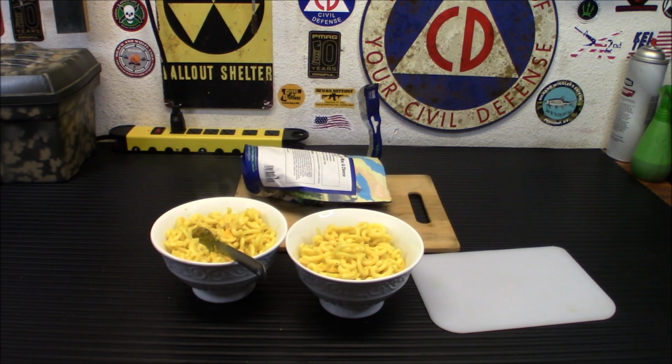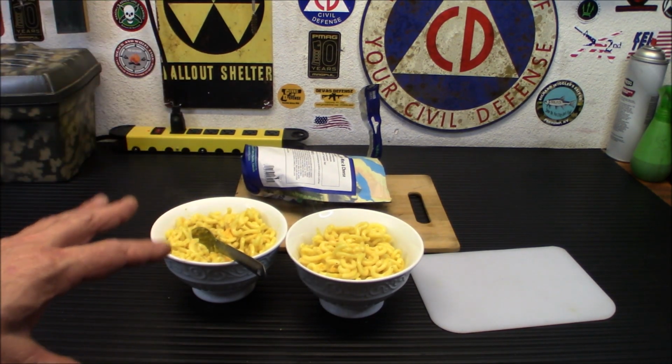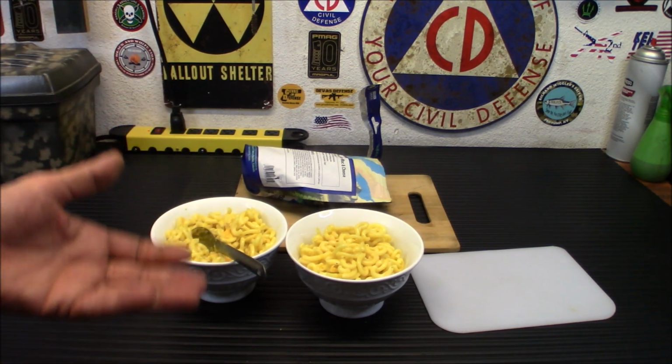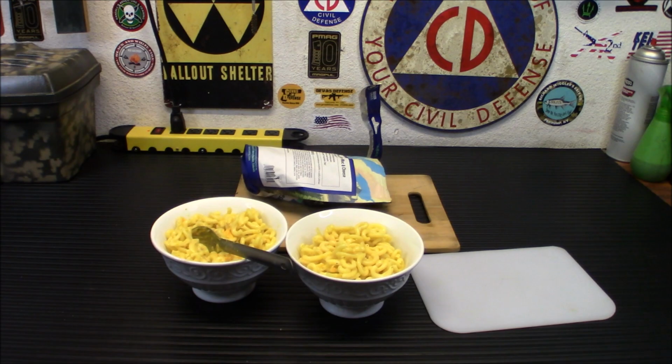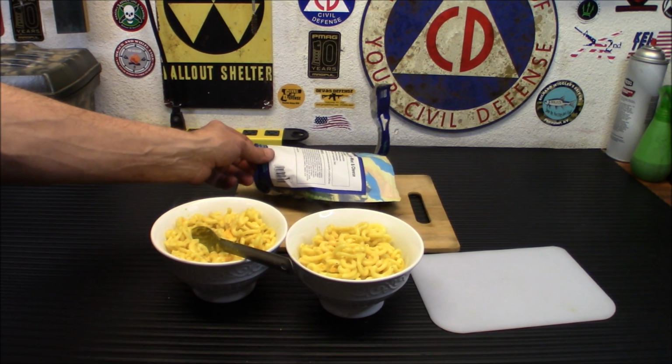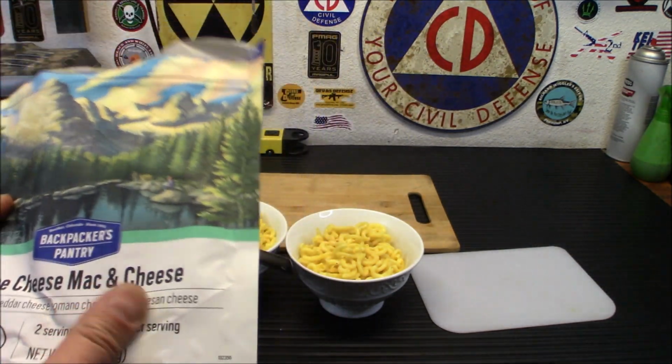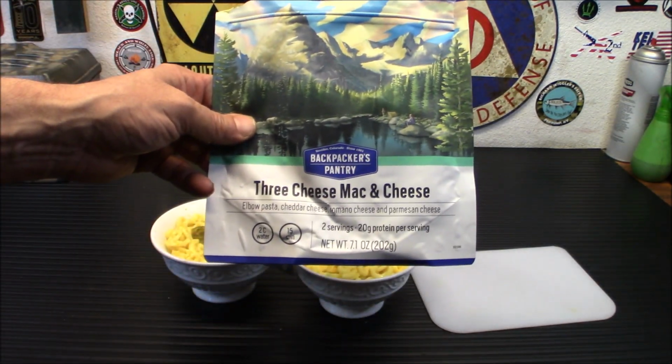Yep. It's awesome. Really good. I like the fact that there's real cheese in it. It's not powder. There was some powder in there, but not much. And as you can see, that's a decent amount of food. I'm really shocked. It just kept coming out of the bag. I'm like, wow. So that is the Backpackers Pantry 3-cheese mac and cheese.